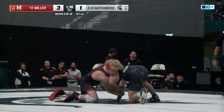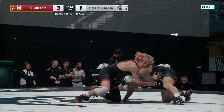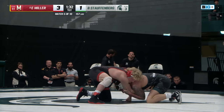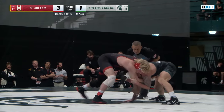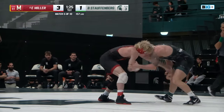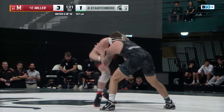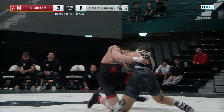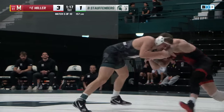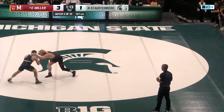Ethan Miller, I can tell you right now, before the last 2 days, the only thing the Maryland coaching staff has been telling him is watch out for the upper body. And Miller right now having a career year of his own, number 6 in the country right now, a 2-time NCAA qualifier. Redshirt junior. It's quite the awards to his name. Up 3-1 here in the first.